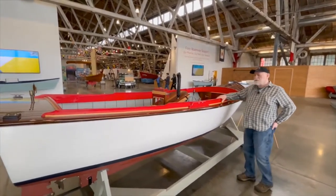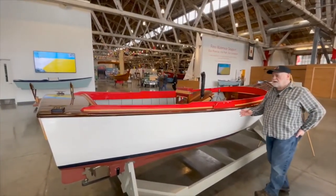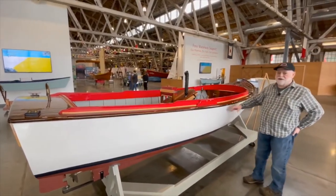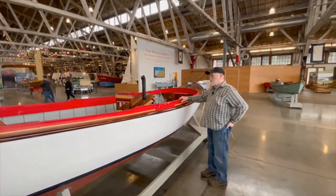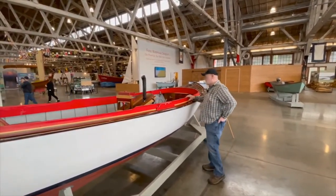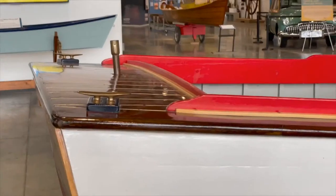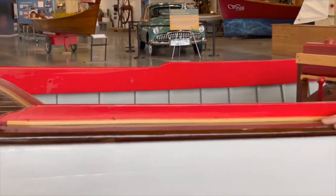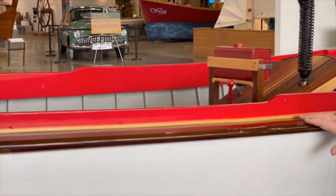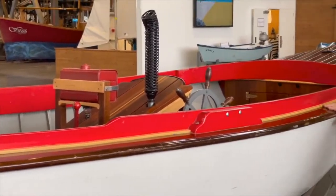When we got it, it was just basically the hull, the shell hull. That's why we named it the Shell. And we finished it out, volunteers finished it out and rebuilt it. The engine was gone through and refurbished. All this mahogany was from mahogany that we salvaged. That is pre-World War II Honduran mahogany, which you can't get anymore.